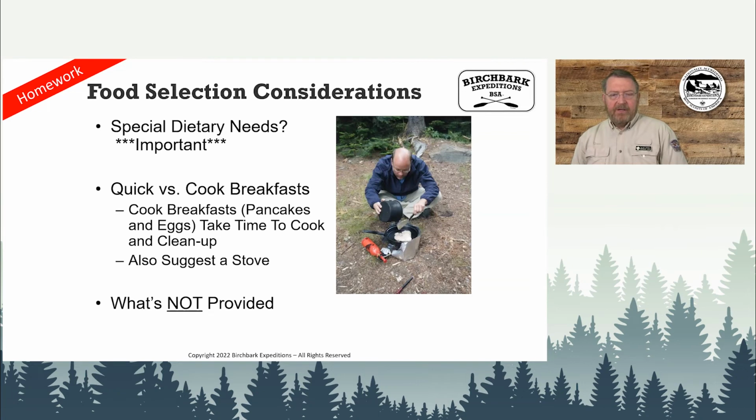Also, you kind of want to start thinking about your itinerary and about quick breakfast versus cooked breakfast. Some of the meals, like pancakes, eggs, these kinds of things, take a while to cook. They take a stove, you get dirty dishes, and if you've got a long day planned, you really don't want to be doing a breakfast like that.